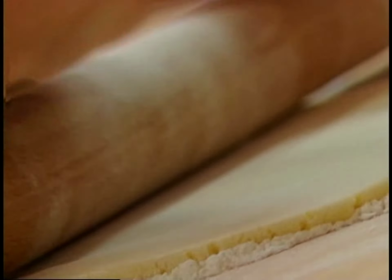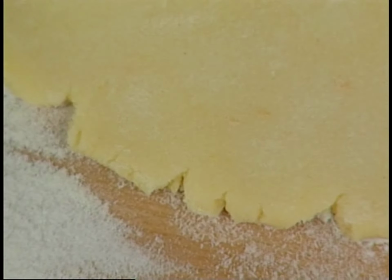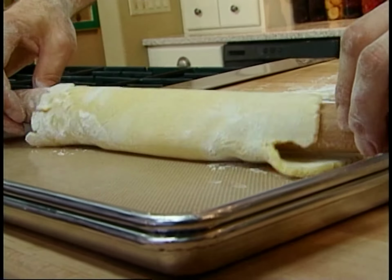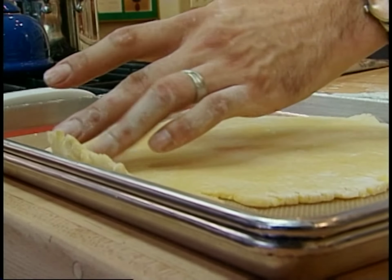Now here's a rolling tip for you. Instead of rolling right over the edge, I roll to the edge, just like that. That way you don't get any tears and you get a nice even circle. Here's how I gather it up. And before I add the fruit to it, it's a good idea to get it right onto the baking pan, just like this. Now for the apples.